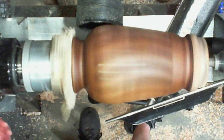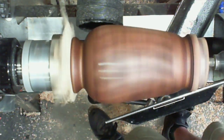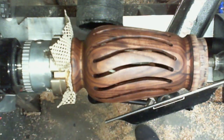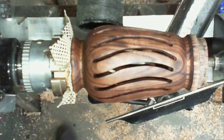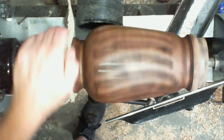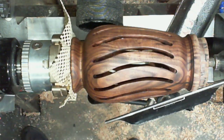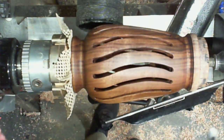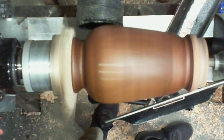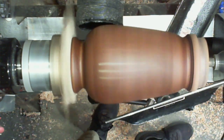Okay, let's try that. There, that's better. It's much quieter. I'm not sure why it was squishing down on the paper towels or something. All right, let's go and start bringing that down. And I have the lathe at about 800 or so.